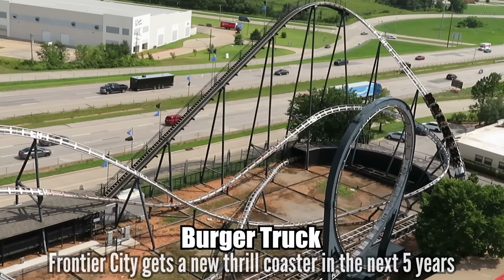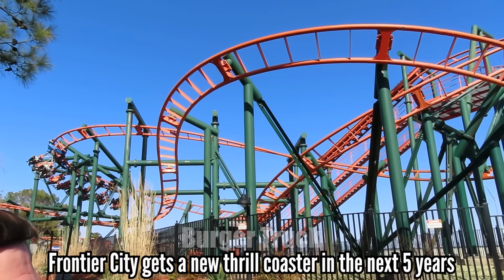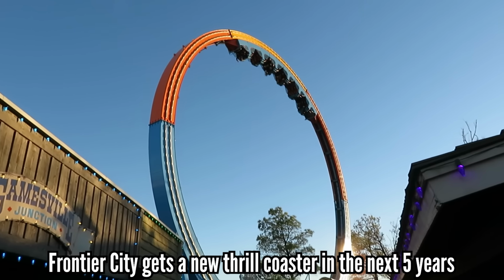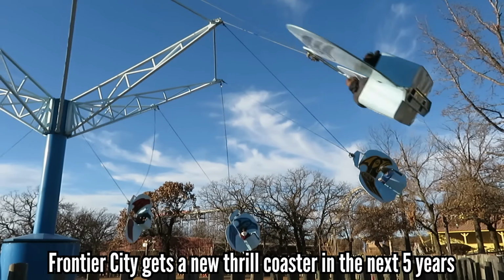Burger Truck: Frontier City gets a new thrill coaster in the next 5 years. Honestly, Frontier City's big problem right now isn't their next new coaster, it's staying in the Six Flags chain. They already said they wanted to pare down the number of parks, but given the fact they don't own this park, only operate it, I don't know if it does them much good to leave this park behind.